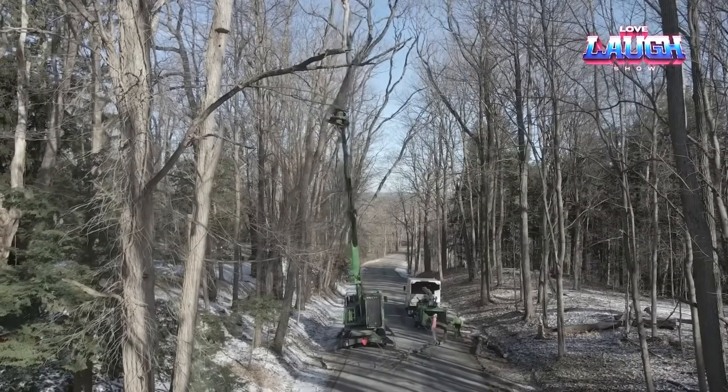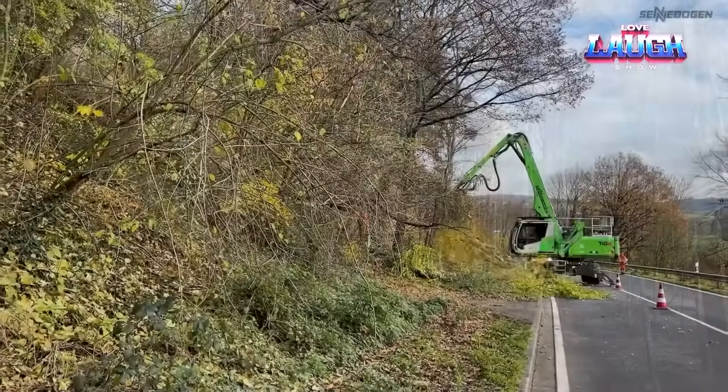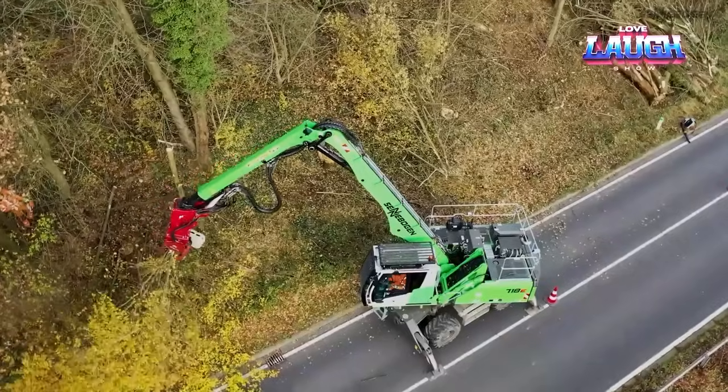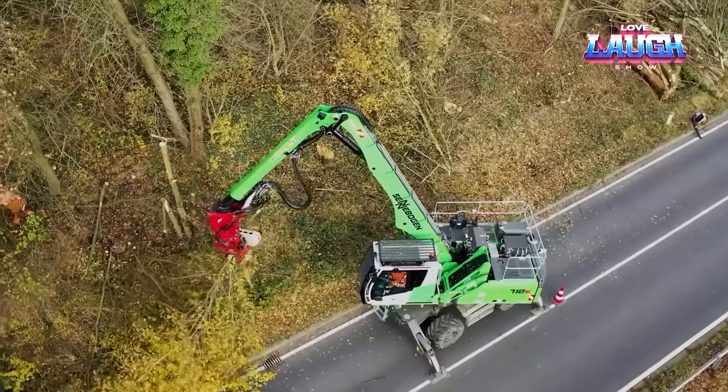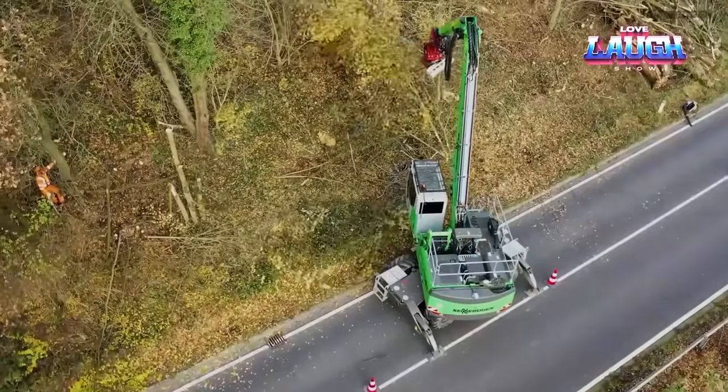Versatility. Suited for a range of tree care tasks, from pruning to felling and chipping. Overall, the Sennebogen 718E stands out as a powerful, versatile, and user-friendly material handler, a valuable asset for tree care contractors and municipalities.